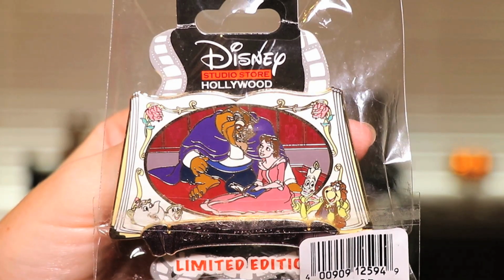I mean, seriously, can this pin be any better? It is Belle and Beast just sitting around reading. I think at this point you get it. I love sitting around reading, and if it's around someone you love, even better. But the whole pin is actually a book. It's like an open book, and they are sitting inside the book reading a book. And it's just simple but very romantic.